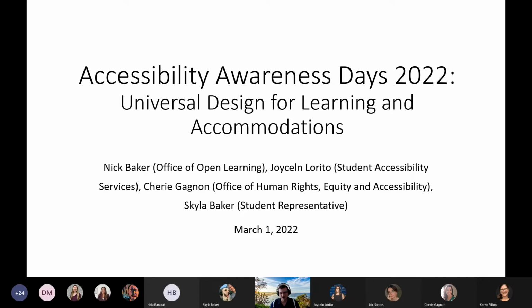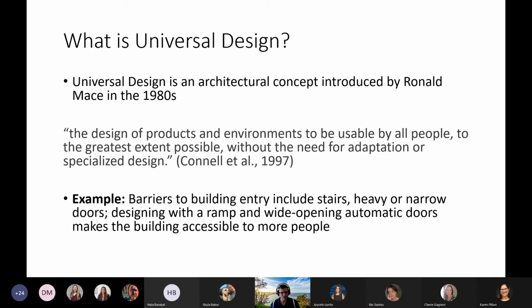So I get to kick off this panel, and I guess for me the real superstars of this are coming up next. So I will try not to take up too much of your time. But I wanted to kick us off by talking a little bit about universal design for learning and some work that we've been doing provincially recently on this.